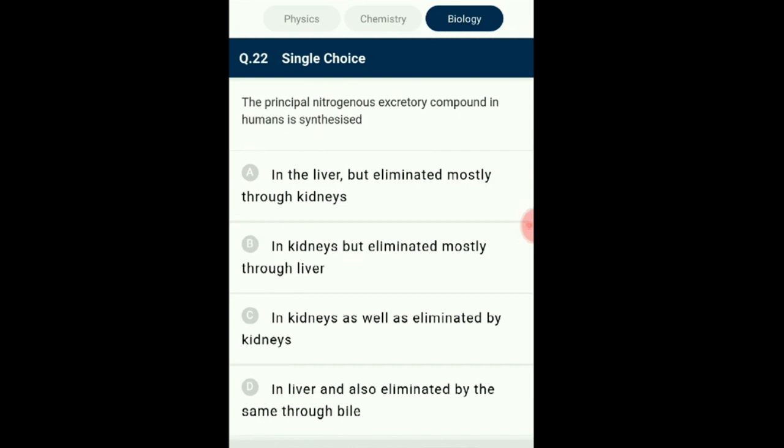Question number 22. The principal nitrogenous excretory compound in humans is synthesized. The principal nitrogenous excretory compound in humans is urea. It is synthesized in the mitochondrial matrix and cytosol of liver cells and eliminated through the kidneys. So the answer for this question is option A, in the liver but eliminated mostly through the kidneys.